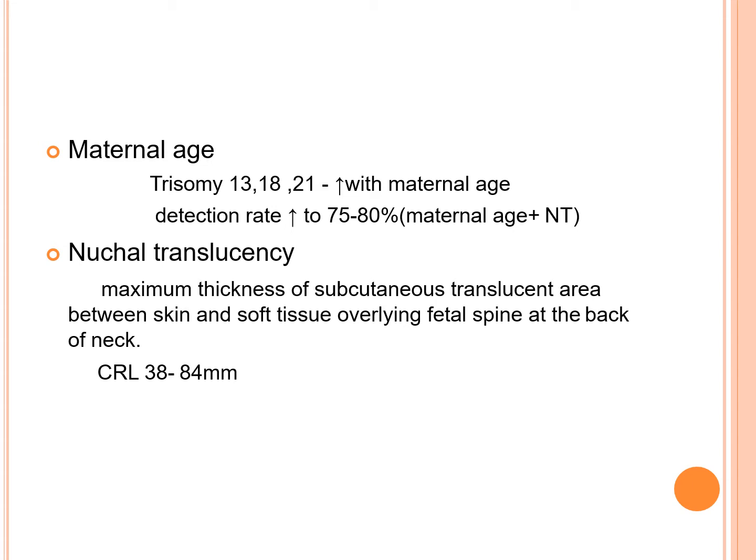أول factor فيهم هو maternal age. طبعا كل trisomies 13, 18 and 21 increases with maternal age. If we combine the maternal age with nuchal translucency measurements, the detection rate for the first trimester scan is about 75 to 80%. Nuchal translucency هي the maximum thickness of the subcutaneous translucent area between skin and soft tissue overlying the fetal spine at the back of the neck.